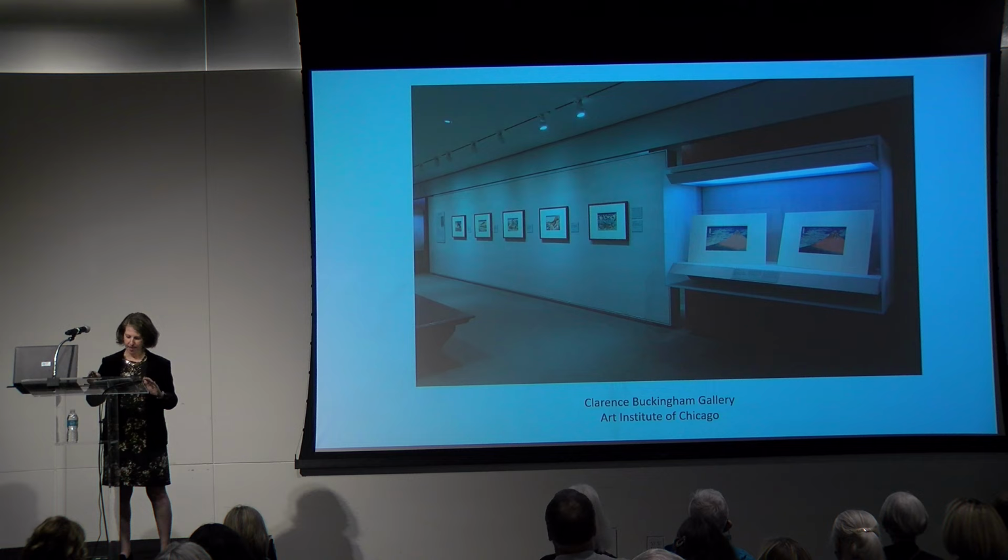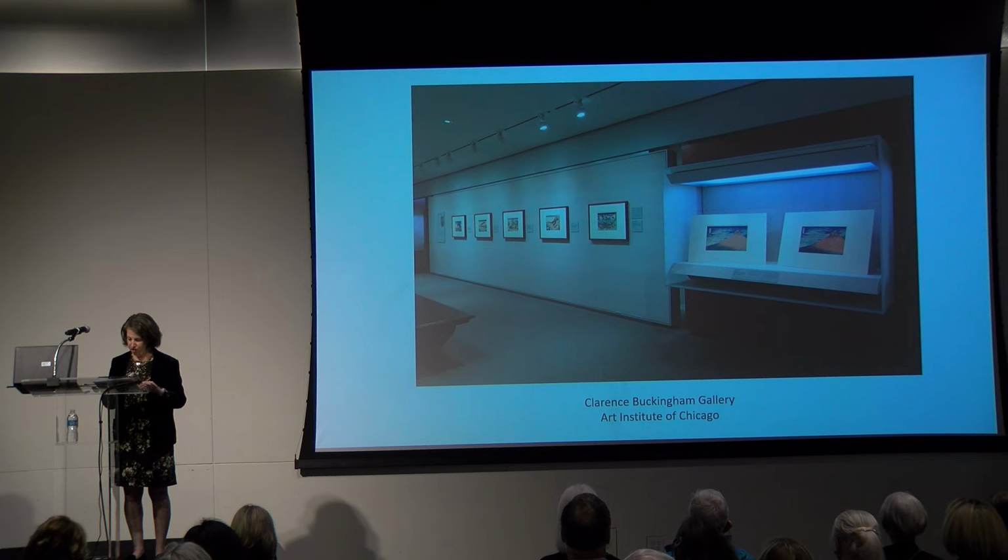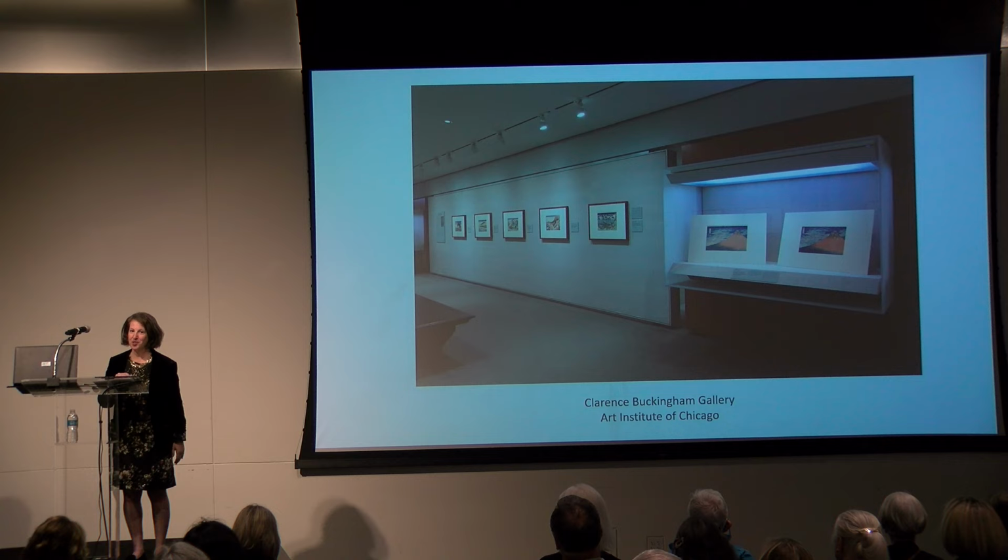here is the Clarence Buckingham collection of Japanese prints at the Art Institute. This collection is probably the second biggest draw for the public to the museum as a whole after the Impressionist masterpieces. So I'm pretty glad to have that number two slot. Here's the gallery where we do the print exhibitions, and we do those exhibitions one per quarter, so we do four per year. The prints are up for 3 months at a time.